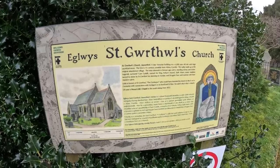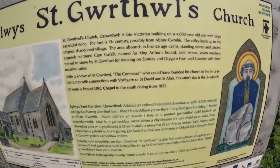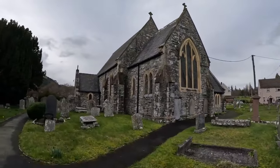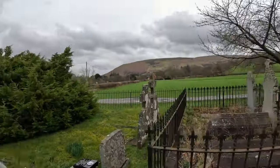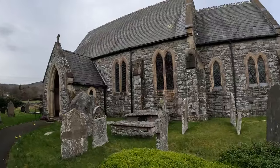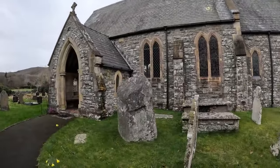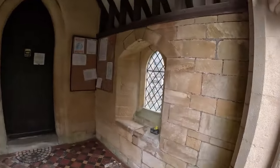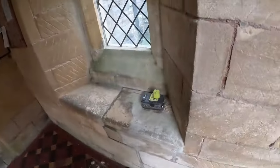St. Gurthil's Church, dated from 1832. Wow, this is absolutely stunning. Wow, this place, guys, is so beautiful. I wish I could go inside it, but I can't because it's closed.